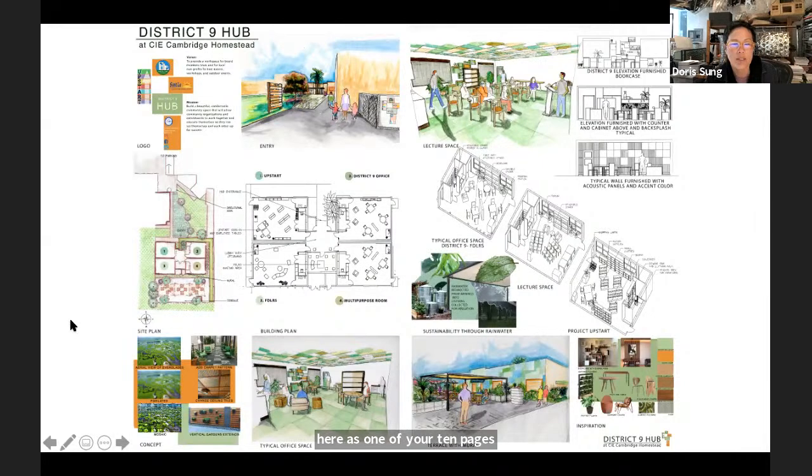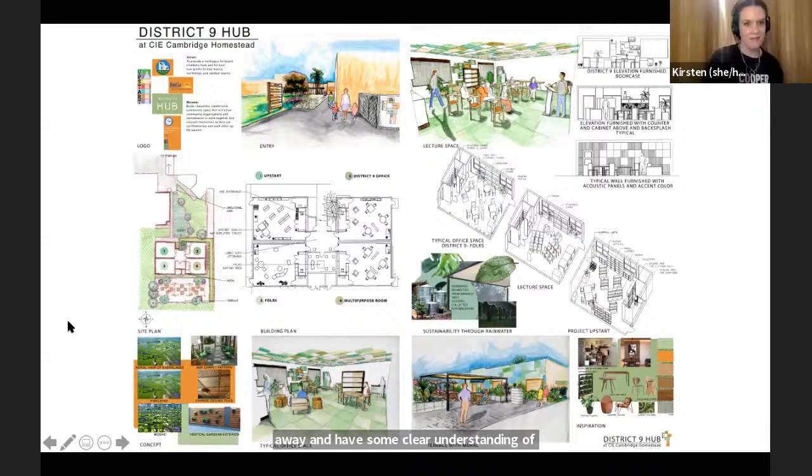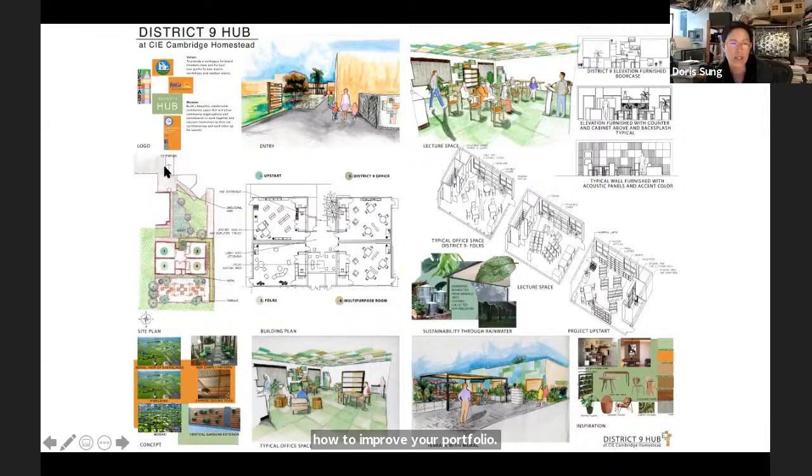So I think overall it's a fantastic portfolio, Edwin. I don't mean to critique it in any mean way, but in a very clear way for you to be able to walk away and have some clear understanding of how to improve your portfolio. But I will say again, for everyone else out there, Edwin does have a really nice architectural background before entering architecture school. I think the majority of our applicants do not have any architectural background, and we don't require it whatsoever in our portfolio reviews.